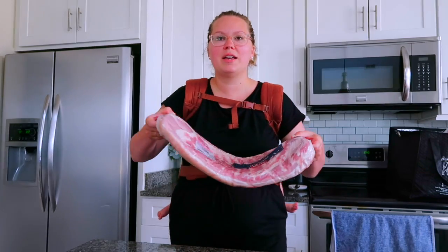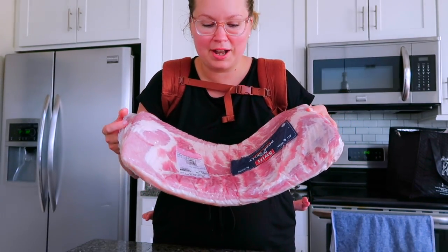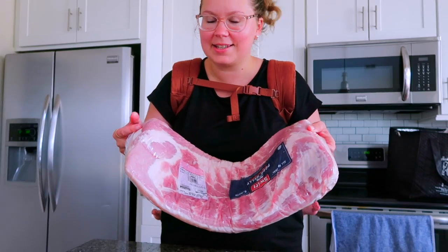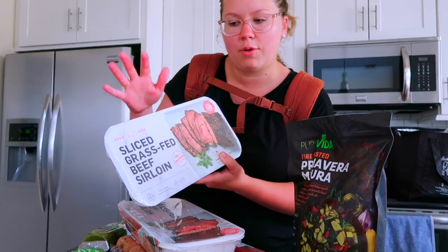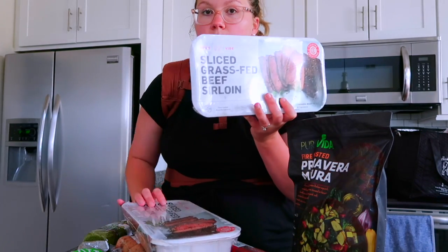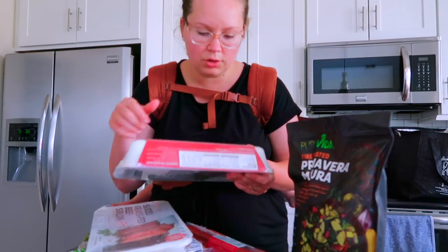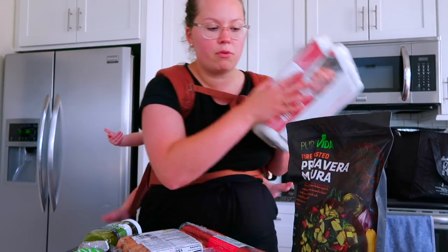I actually have a recipe coming up that needs pork belly and I can't ever find it in stores around here. So I got this huge slab of pork belly. I am going to cut this up and freeze it since it's such a huge portion. A lot of people have also raved about this grass-fed sliced beef sirloin, and I actually got 2 of them because they had a sale. They were like $4 off. They are fully cooked, ready to eat, 19 grams of protein and 5 grams of fat. So I thought those would be really helpful for meals.